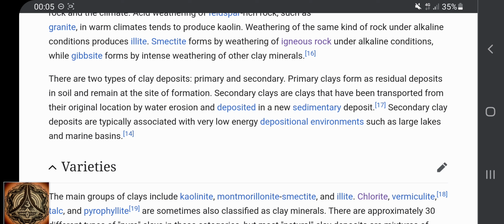I wonder about the connection between peat and clay. Rhyolithic lava and clay. And peat. And geothermal activity. And the electromagnetic creation of volcanoes. That's really interesting. There's something about clay.